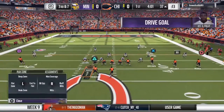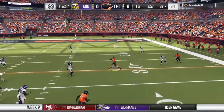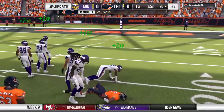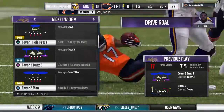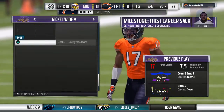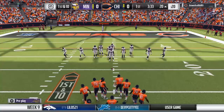So 3rd and 7 and an extra defensive back on the field here. Definitely want to play coverage here. Firing quickly here, and that's complete. And he will have the first before he's brought down right on the chalk of the 20. The goal of every offense is to move the chains, pick up first downs. A nice job finding an open receiver for a completion.